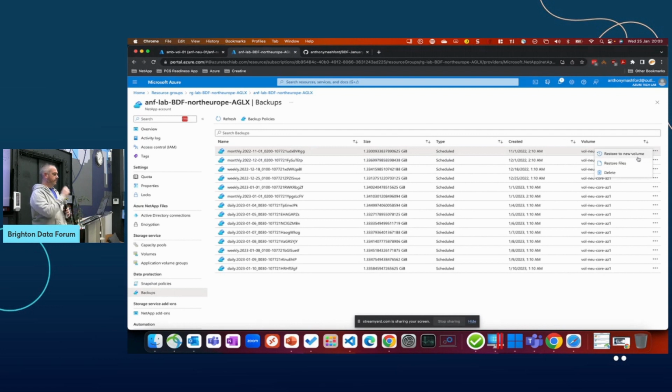And if you wanted to restore these backups, you simply say restore to new volume or restore files. You can actually do single file restore now as well. If you know the file path, you just simply select restore files, put the file path in, and then it'll put it back where it was. So extremely flexible, very, very quick to do.